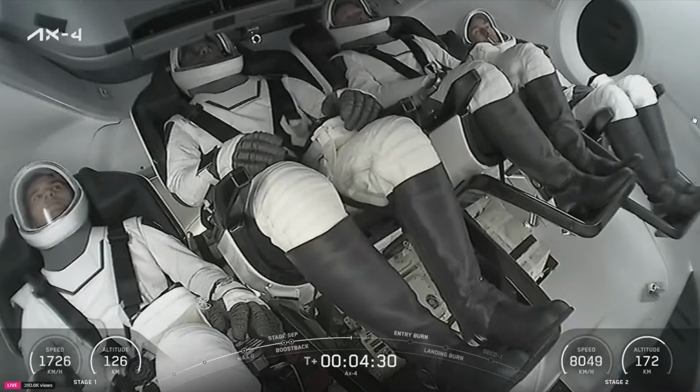Meanwhile, first stage continuing to coast up to apogee, and actually now, as you can see on the bottom left of your monitors, we have begun coming back down. It takes a couple minutes to go up, a couple minutes to come back down. That first stage heading back to landing zone 1 at Cape Canaveral.